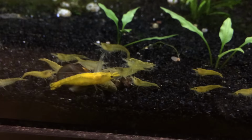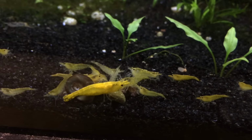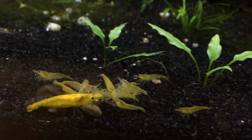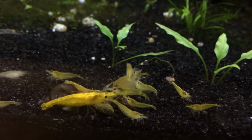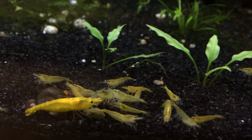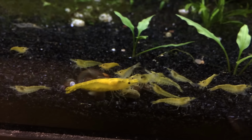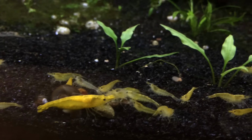Down here, the yellows are doing pretty good. That's a really nice one. It looks like she has some eggs. Maybe she dropped a few, but I added new blood in here just to kind of get the tank going again, because a lot of them had died off, and so hopefully they'll start breeding soon. But you can see how big she is compared to the other ones.